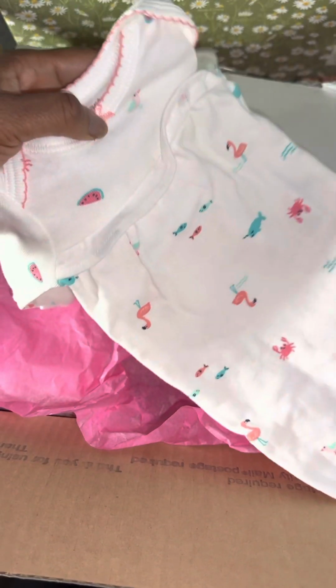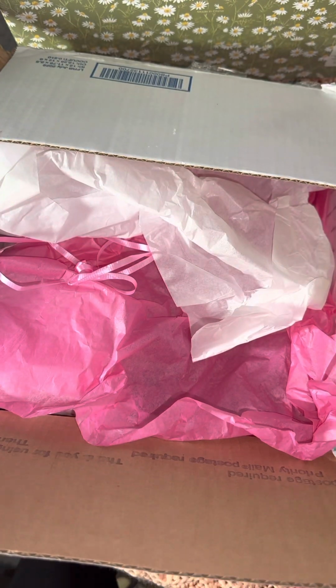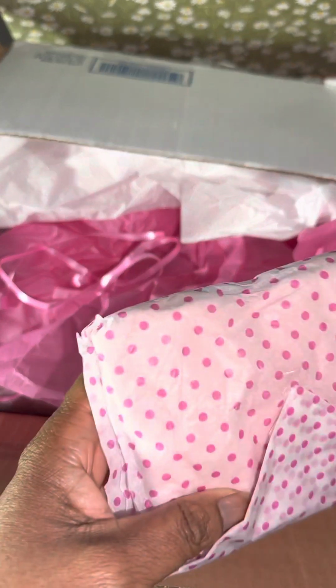Oh, look at the little tiny gown. She sent me picture messages. She sent me video messages, just letting me know how the baby was doing the whole time. And I never was in question about what was going on with her, because she was on top of it. And, you know, that just speaks volumes.